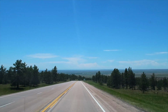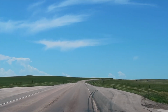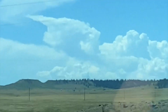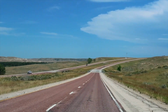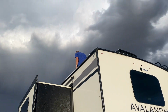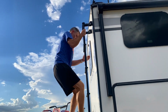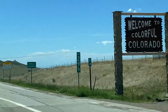I feel like we should be able to see the curvature of the earth. Wyoming right there. I am through. I am in the clouds in Wyoming. Lord, please make it stop. Welcome to colorful Colorado.